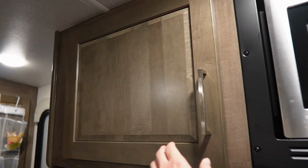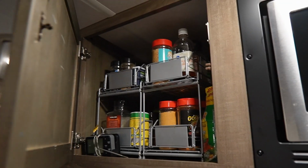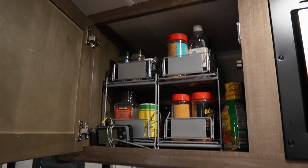Our final notable casualty that happened during this week of travel was in New Mexico. As I mentioned, the highways are very, very bumpy. And in one of our upper cabinets, we have spices and sauces. And I did put a child lock on there, just like I did the other cabinets. And that held very well. The door never opened. But what did open itself was a bottle of sauce.